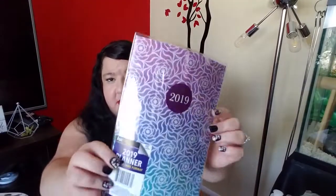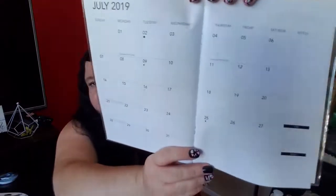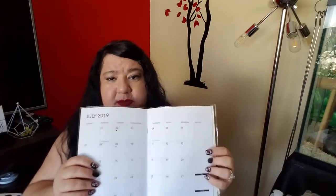And then I got this 2019 planner, and it's a monthly page format. So I'll just show you. There you go, your standard. And this one is strictly going to be for meal planning. My husband and I are going to be doing keto, and I anticipate we are going to be doing keto well into 2019. So I picked this up so I would have it ready to go and handy.